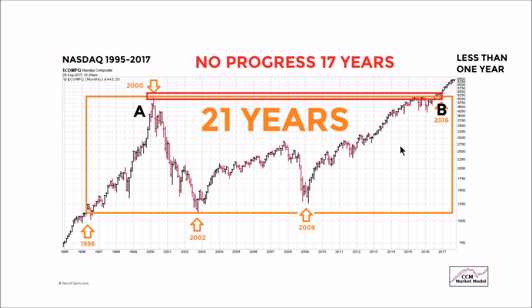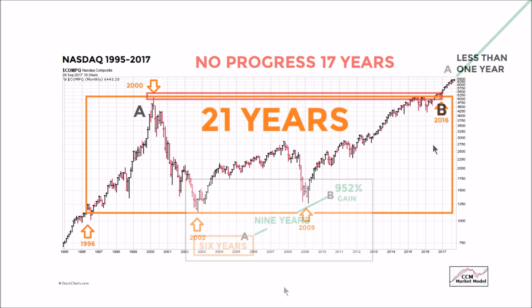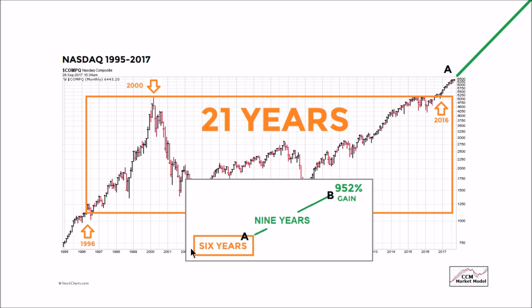If this breakout holds, we are very, very, very early into the process. The breakout occurred less than 1 year ago, as of September 29, 2017. And we just showed that after a similar 6-year period of consolidation, after we saw a bullish breakout at point A, the NASDAQ rallied for 9 calendar years and tacked on an additional 952%. The longer a market goes sideways, 21 years is quite a bit longer than 6 years. This point A here is very, very similar to this point A here.